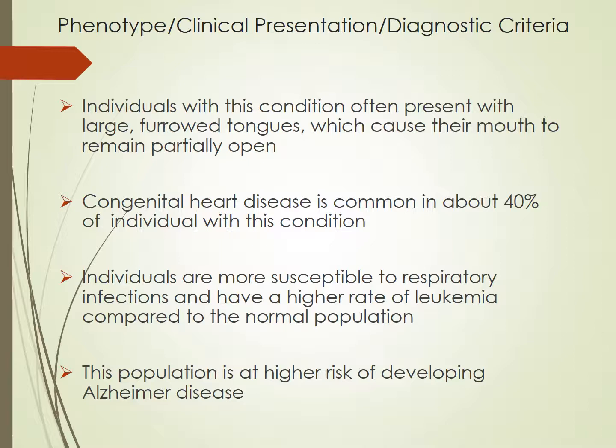About 40% of individuals with this condition have congenital heart disease. They are more susceptible to respiratory infection and they have a higher rate of leukemia compared to the normal population. And also in this population with Down syndrome, there's a higher risk of developing Alzheimer's disease later in life.